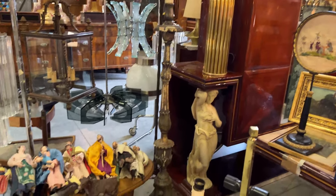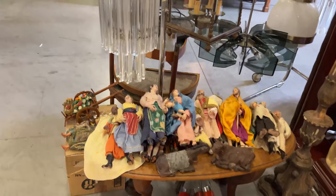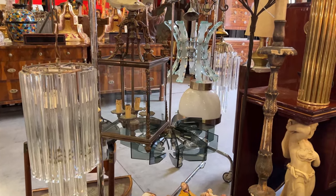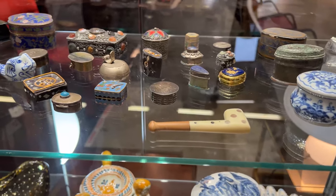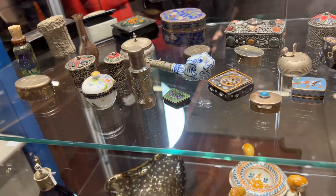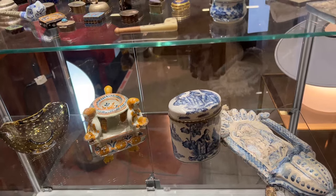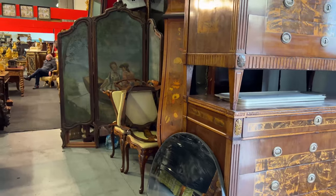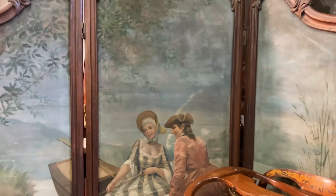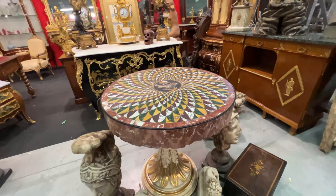Now, luckily, we're here on a Thursday, so not too many people, so it was ideal. This is one of the only sightings of nativity scene little dolls for the day. I was surprised I didn't see more. Great screen back there. Look at that. It's a painting cut into 3 sections and put into this amazing frame that's freestanding, basically, to make it a screen.